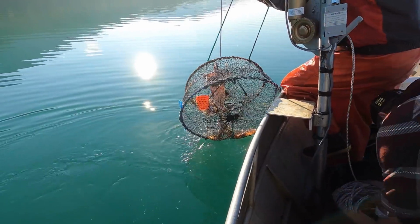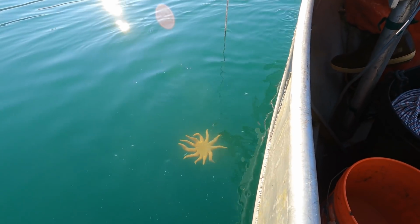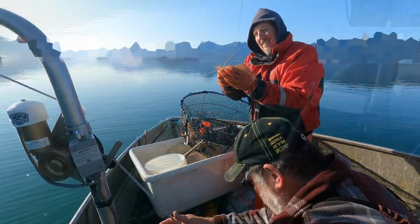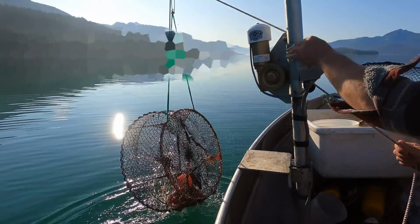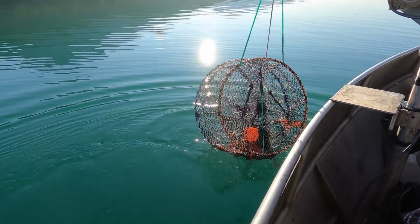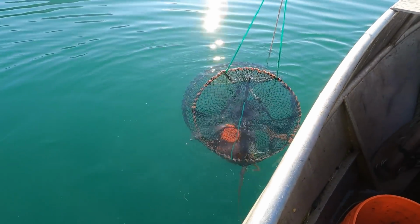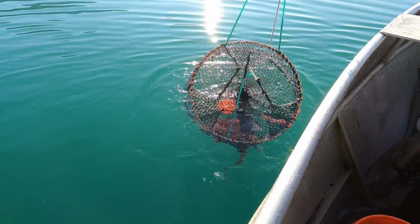Terrible or good? Not good. We're full of everything but shrimp. There's more pots down there. Yeah, that's pretty good size. Here's another one. Octopus. Oh, little calamari. You like octopus, don't you? Donna's favorite food.